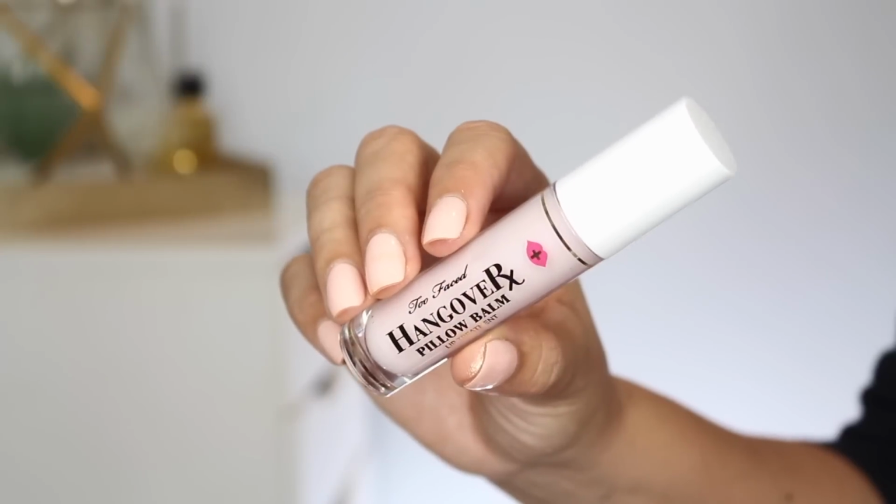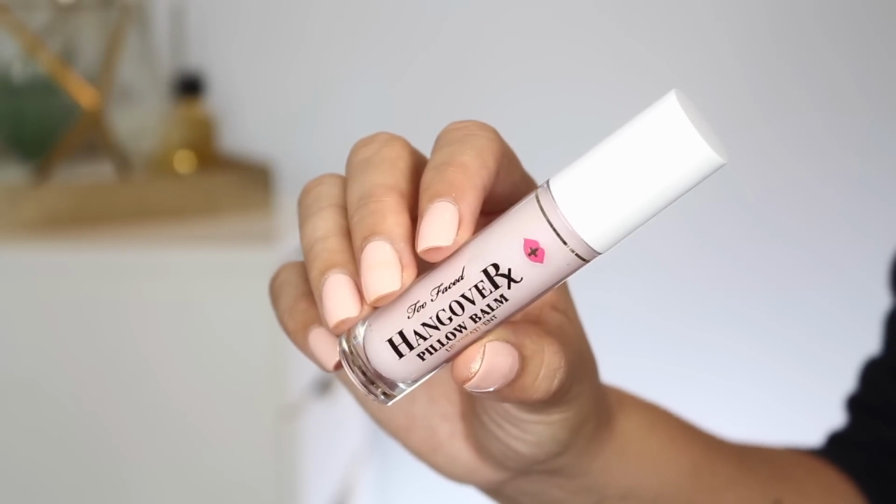Then on my lips, I've been loving the Too Faced Hangover Pillow Balm. And I talked about this in that Get Ready With Me that I just did, but this is beautiful. It's a lip treatment, not a lip gloss, but like I was just saying in that Get Ready With Me, I would love if it had a little bit less of a milky color. That's my personal preference, just because I would wear this during the day and out, but if I had a full face of makeup on and put this on, because it's kind of milky and a little bit cool toned, it does kind of warm up on your lips a little bit. It's just not the look that I would go for, but I absolutely have been wearing this at home.